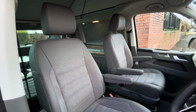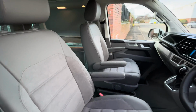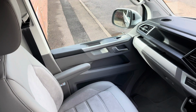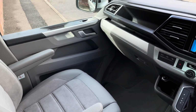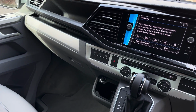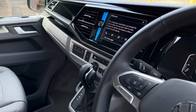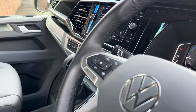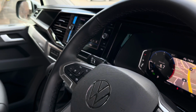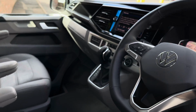Taking a look now in the front cab's interior, another look at those gorgeous seat trim covers in the Artfellers. There is plenty of leg space for the front passenger as well as the driver, both seats coming with 2 armrests apiece, and along with a few creature comforts such as a 12V and 2 USB-C outlets. This van comes with an 8-inch colour touchscreen multimedia system, and the driver has access to a 3-spoke multifunction leather finished steering wheel as well as a digital cockpit system.